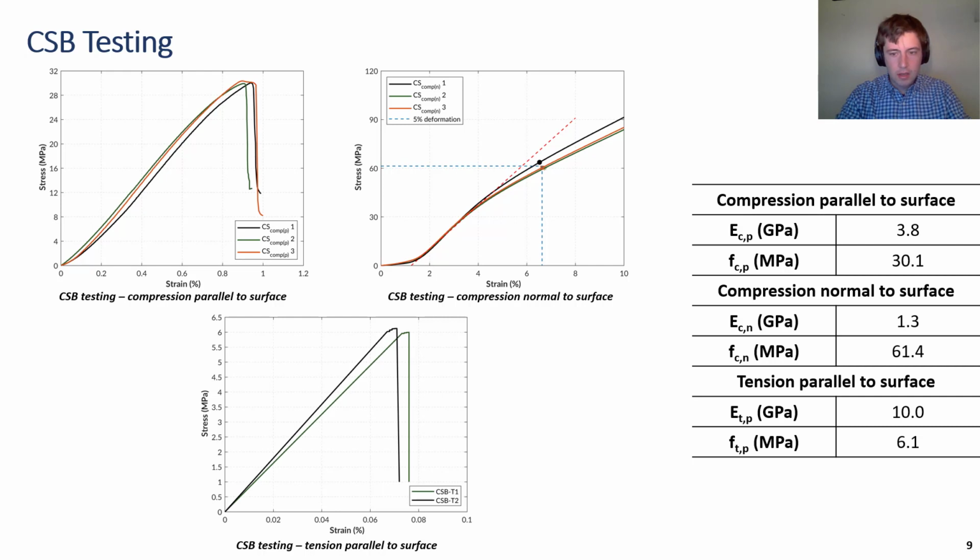Meanwhile, for the compression normal to the specimen surface tests, we obtained a value of 1.3 gigapascals for the Young's modulus and 61.4 megapascals for the ultimate stress. That value was measured as the stress at 5% deformation as specified in ASTM C165-07. Finally, for the tensile coupon testing of the calcium silicate board, we recorded the value of 10 gigapascals for the Young's modulus and an ultimate failure stress of 6.1 megapascals.